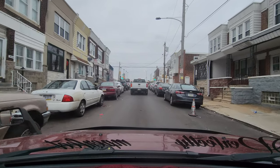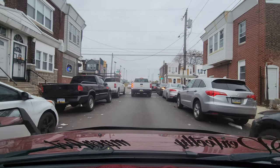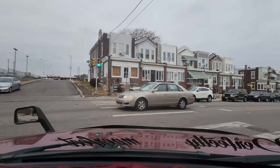Now, we did not cover the whole entire Kensington neighborhood in this one drive, but we did cover a good portion. I just wanted to plant the seed and show you guys what the area looked like.